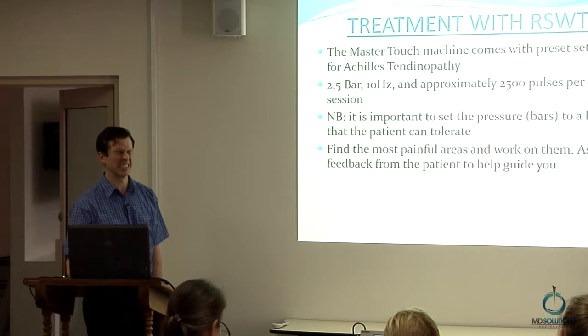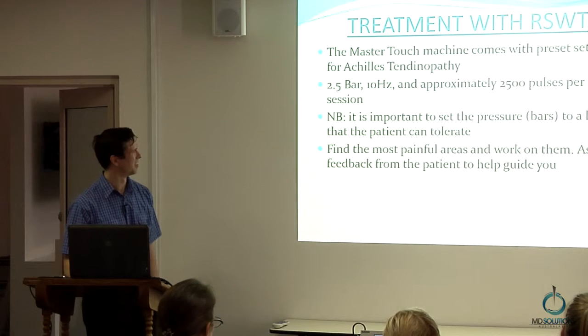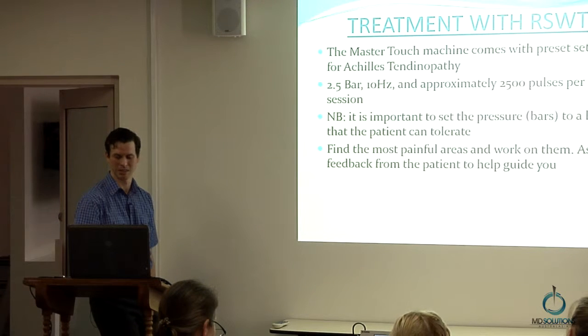So if the patient's sitting there going like that, you're probably going a bit too hard, even if they're saying, I can take it, because you want them to come back. I always go easy on the first visit, on purpose, because I want them to come back. If I kill them and they can't walk for 2 days, they're probably not going to come back and see me, even if it helped them in the long run.